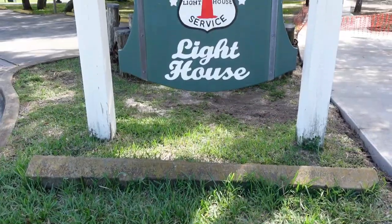And so you can go inside of here for $7 a piece. There's a little museum in here. We've never been here before, so we don't really know what to expect. But you can go up to the top. So we're going to pay our $7, hike it up there. We'll take you with us. All right.